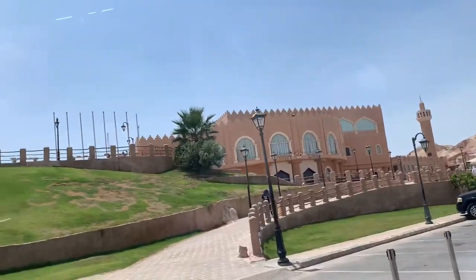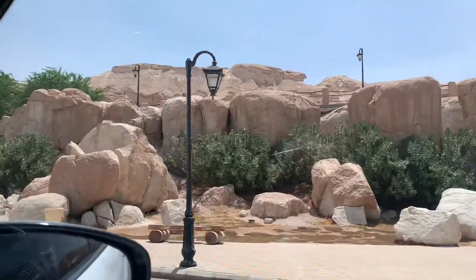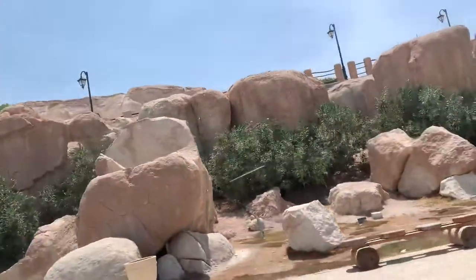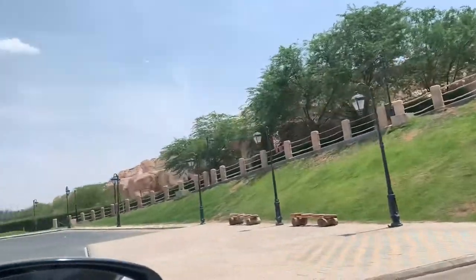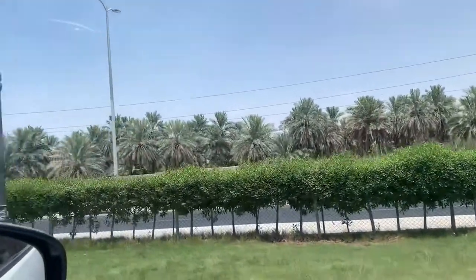Okay, bye for now, Qarah Mountain. Now we are heading to Jawatha Mosque, another tourist spot in Hofuf, Al-Ahsa.